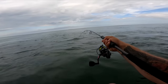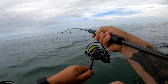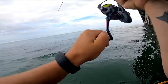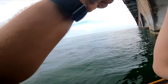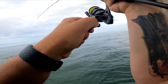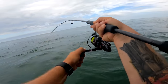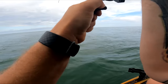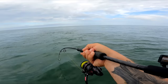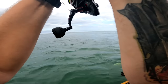Ooh, something wants to kill him. Ooh, we got him. Ate my pinfish. What is it? Is it a jack? Did one of those jacks eat my pinfish? That won't surprise me that much. Yeah, it is one of those jacks. Could have been one I ate one earlier.